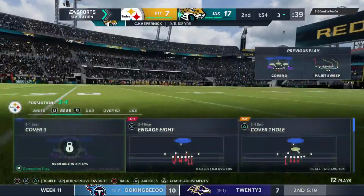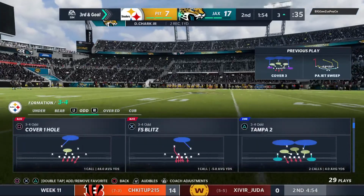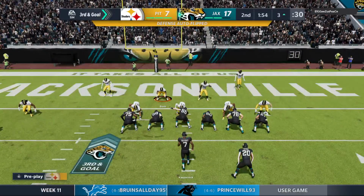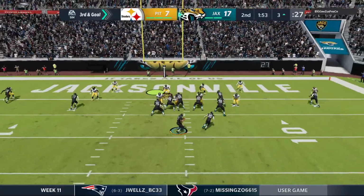And inside the 5 here before he's out of bounds, right at the 3. Only 3 yards there on the completion. That'll lead to a 3rd and goal. Once again, I put this underneath. Still shouldn't have been over.